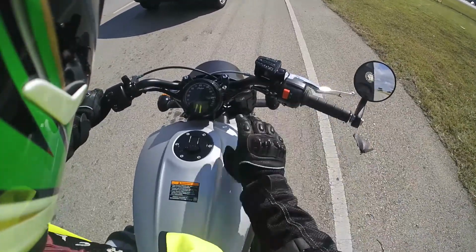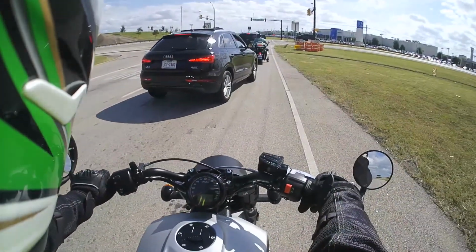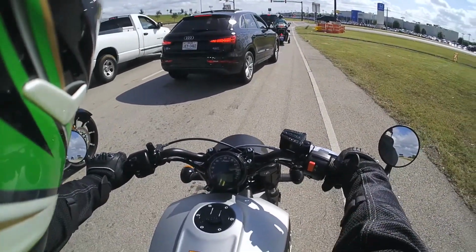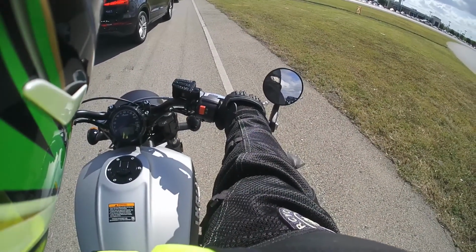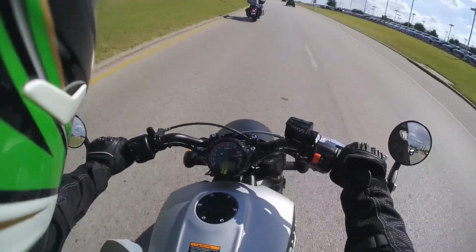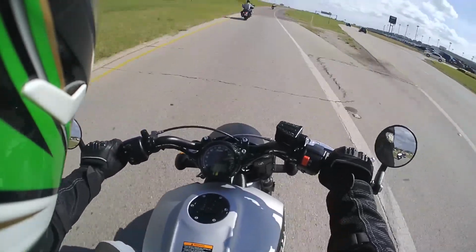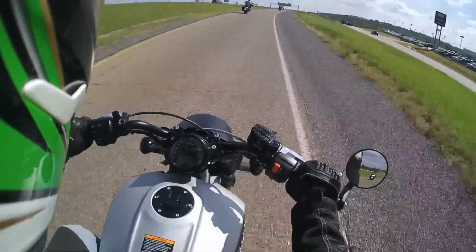One of the new things that they did was they blacked out the gauge instead of having the cream, which they've had on pretty much every Indian since 2014 when Polaris took over. Bar end mirrors give you pretty decent visibility. I like the grips. The grips are different than they are on the other Scouts, and I like the feel of them.